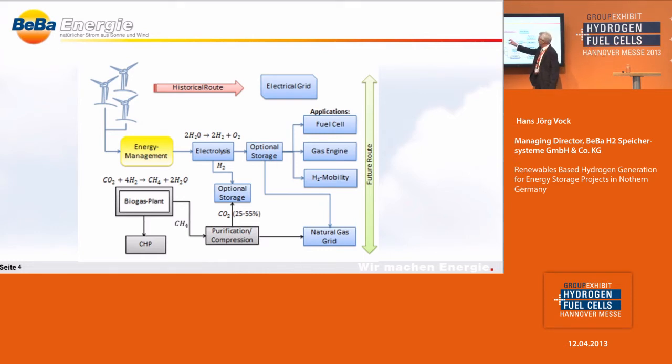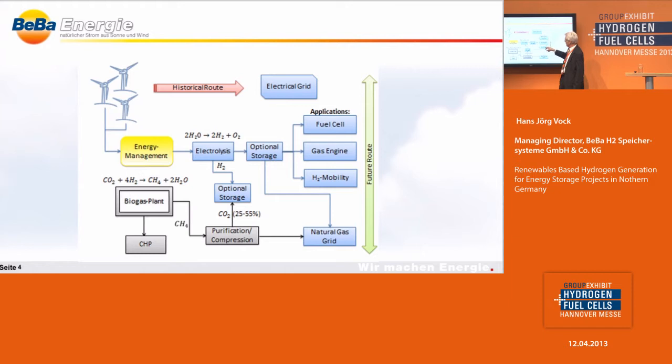So instead of going directly to the grid, we go to electrolysis, storage, and then we have different applications: fuel cells, gas engine, or hydrogen mobility. There's also another route which can be taken from electrolysis to storage, and in combination with a biogas plant, do what is well known and has been shown in other articles, the methanization, which then can be fed to the natural gas grid or back to the same different applications.